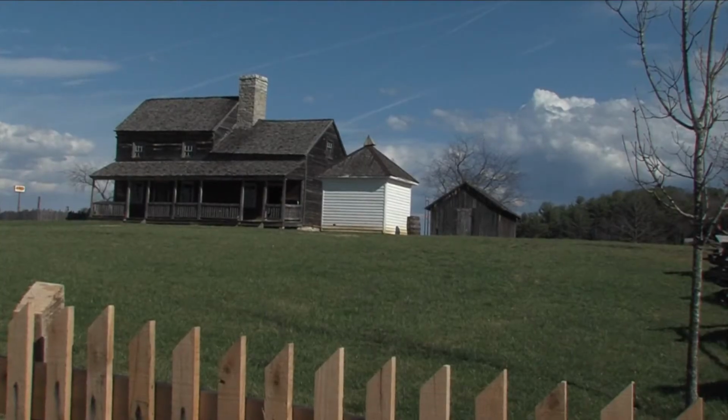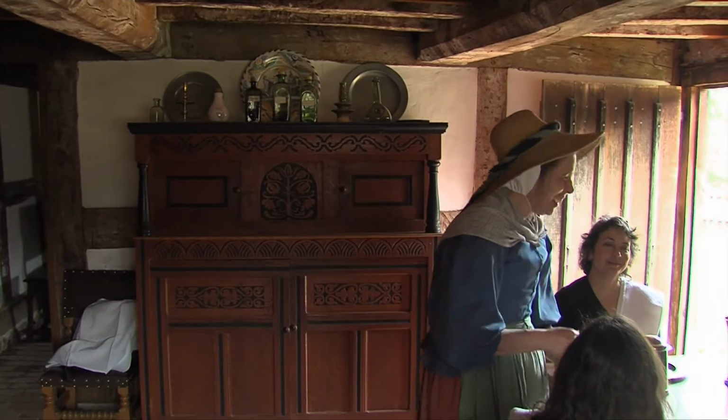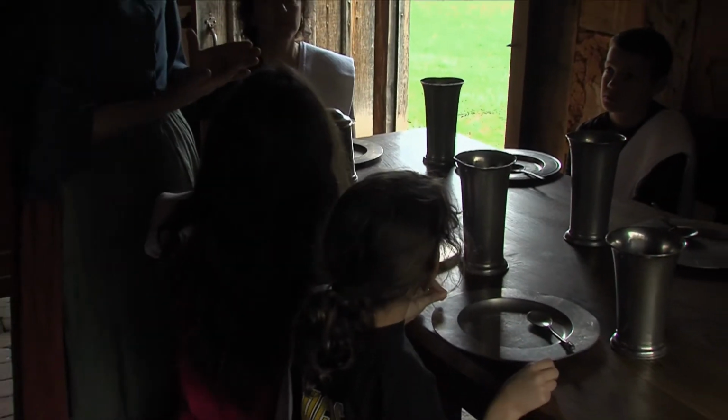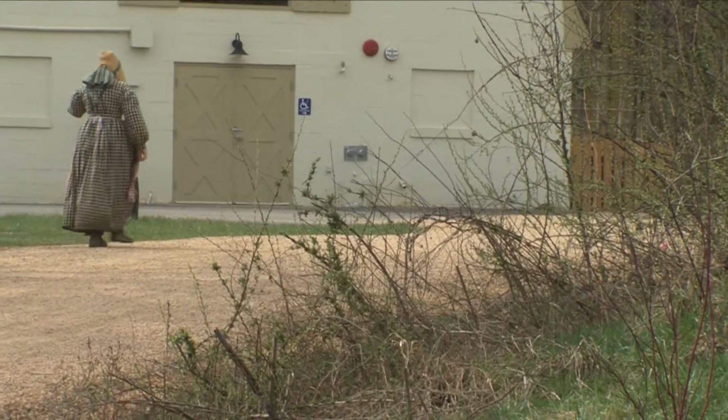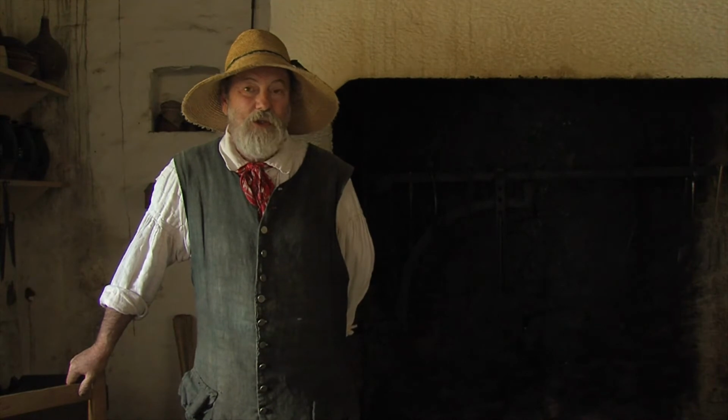The more I explored the Frontier Culture Museum, the more I began wondering if these interpreters are living a double life, half a day with a real family and half a day with an interpreter family. Could the two cross over into each other? Let's find out.